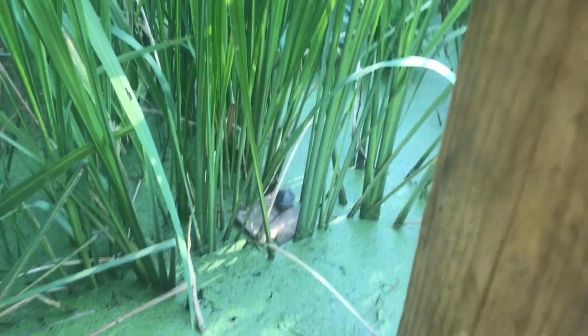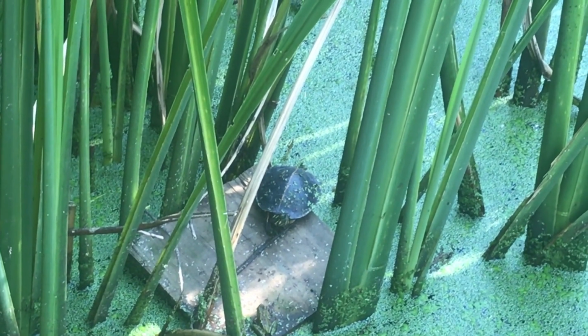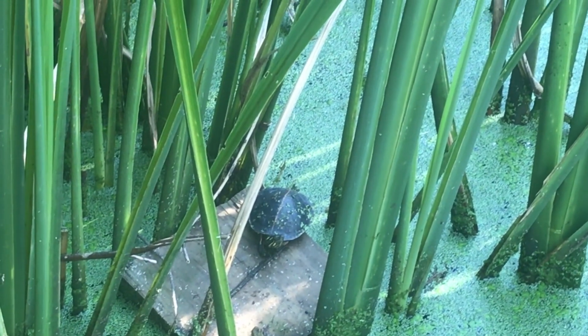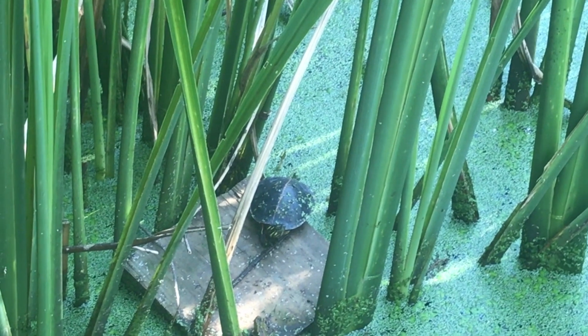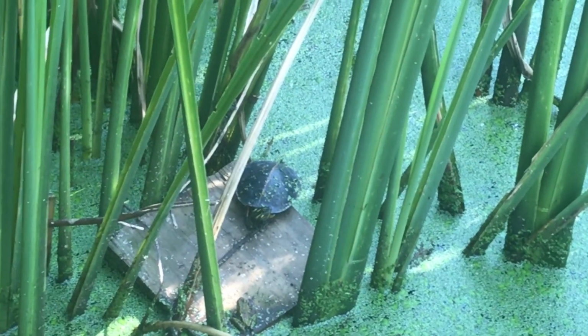Now, if you look right there, that's a painted turtle. I think it's a southern painted turtle. You can see the red stripe going up its dorsal side, but that's awesome. I don't usually see these too often, so cool. I just passed some people over there, and I asked them if they had seen any snakes today yet, and they said yes. They've seen multiple snakes just sitting out on the branches, so great.